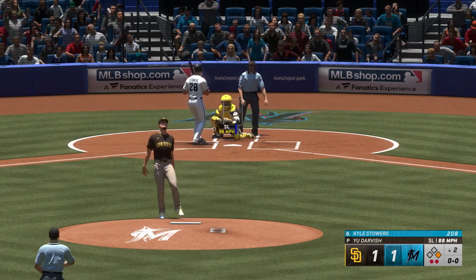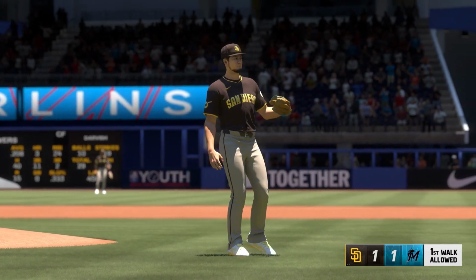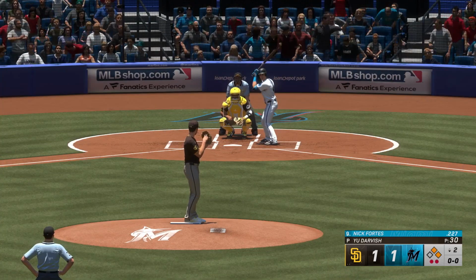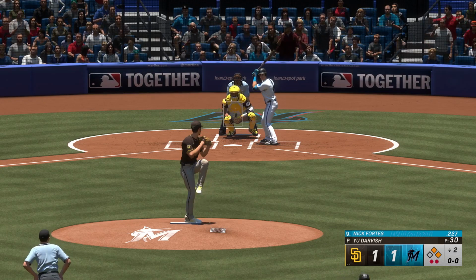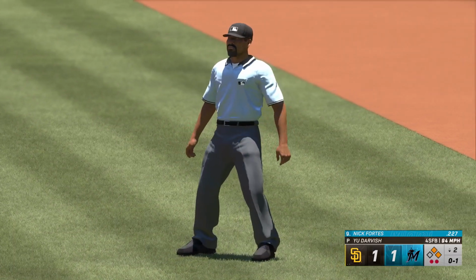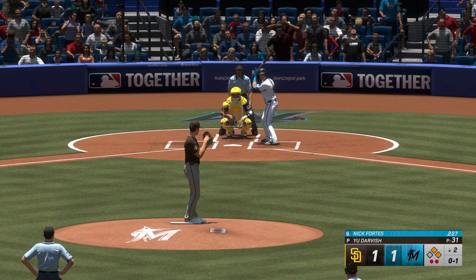So now 2 on and 2 outs. Well, interesting. He went with the off speed and walked the hitter. Batting ninth, the catcher, Nick Fortes. Man, you got to challenge the guy with the fastball. Check swing. Now we'll look down to first. And yes, he did. He went around. 2 on, 2 outs.